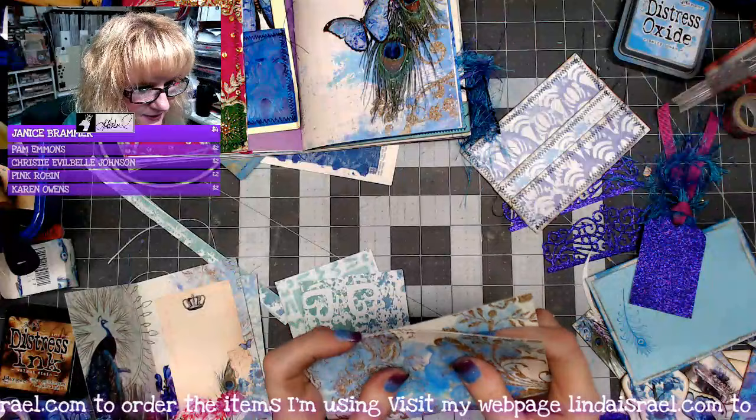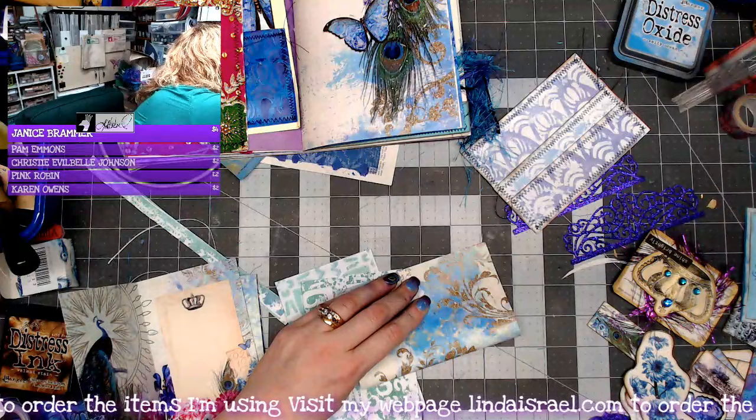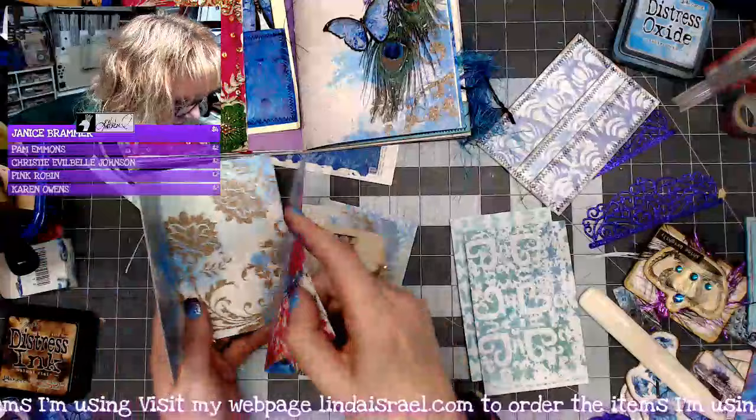Okay, I'm going to save those for something else. And I think I'm going to pick the same cover as the other cover. Yeah? And I'm going to fold this in half. And where's my bone folder? It disappeared. There's one. Okay, and the paper shifted on me.